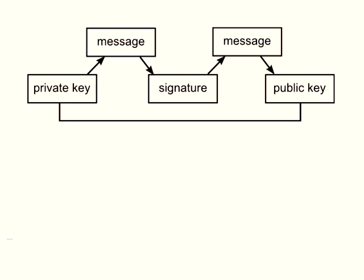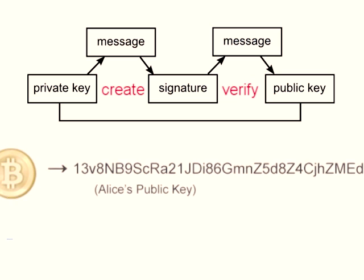A digital signature works by utilizing 2 different but connected keys, a private key to create a signature and a public key that others can use to check it. You can think of the private key as the true password and the signature as an intermediary that proves you have the password without requiring you to reveal it. Public keys are actually the send to addresses in Bitcoin, so when you send someone money, you're really sending it to their public key.